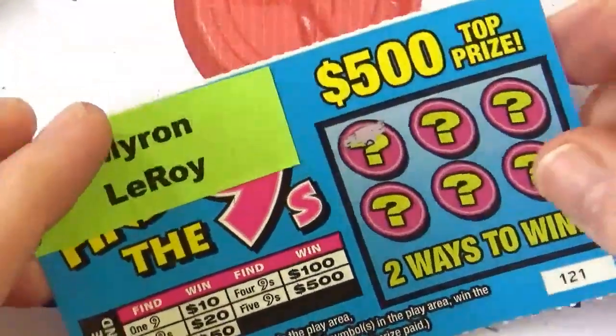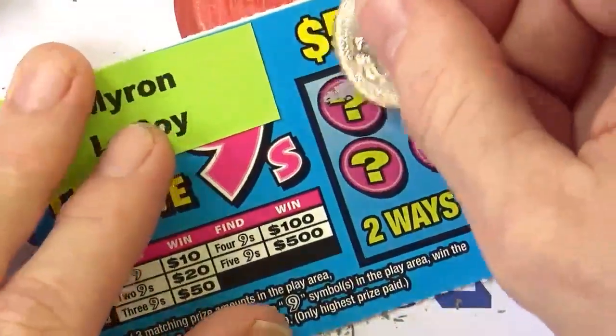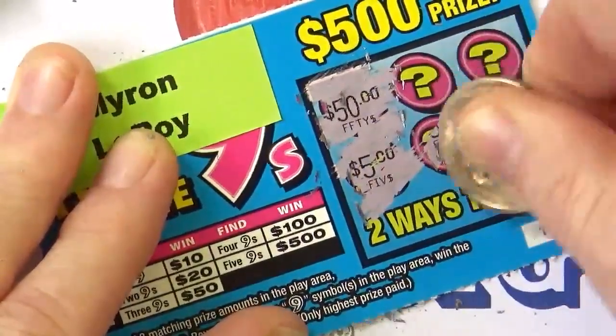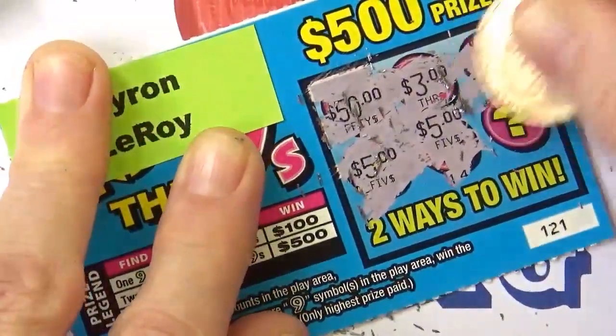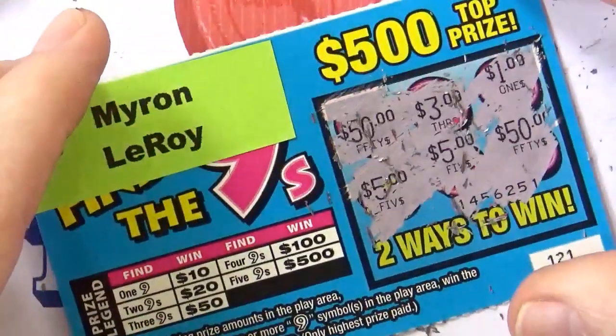Let's see. This is the first time we've encountered Play the Nines, I think. Or did we? Oh, well, here we are. We're doing Play the Nines. Let's see what we get here in our scratch-off area. 50, 5, 5, 3, 1, and 50. No triple amount there.